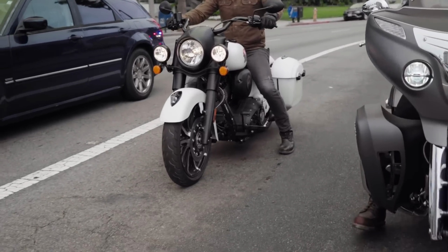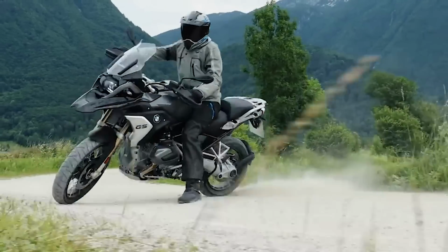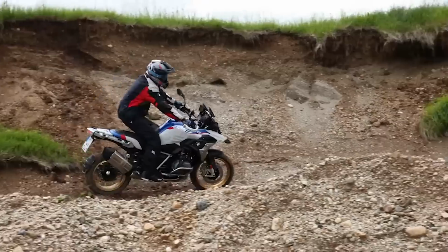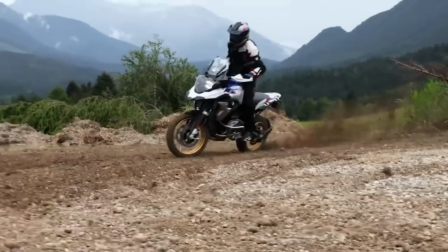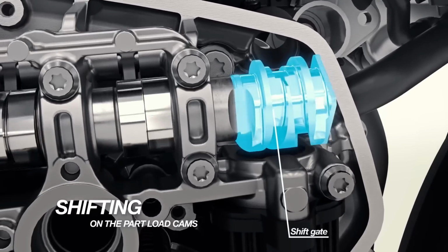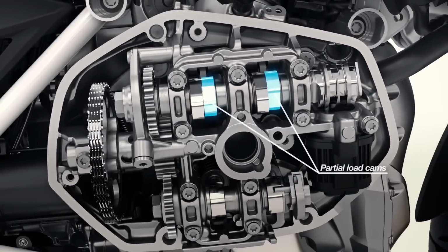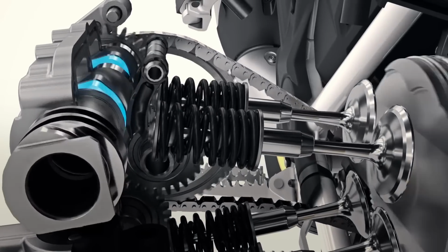The GS, on the other hand, uses BMW's famous flat boxer twin configuration, which is one of its best known features. This modern version in the 1250 GS is air and liquid cooled and also gets their shift cam technology. Essentially, there are two cams per valve on the intake side, and an electronically actuated shift gate slides the camshaft between the two profiles based on throttle position. In practice, this means that when the throttle is moderate, a less aggressive cam and therefore valve lift and timing results in better fuel economy and smooth delivery.